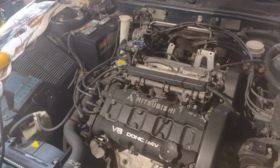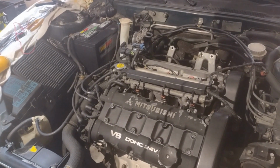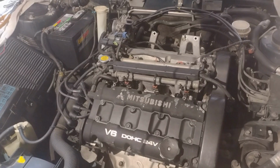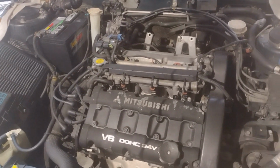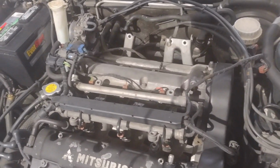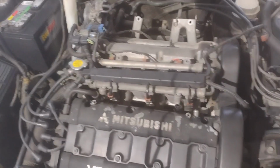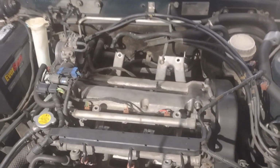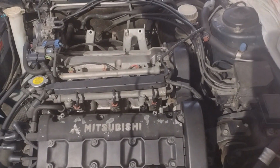Short story, I took it to 3 shops already, and they couldn't figure out what's wrong with it, or they couldn't fix it. So finally they threw in the towel, and I took it home because I want to fix it myself. They told me the injectors are not firing, so now what I did, I removed the plenum to test the injectors.